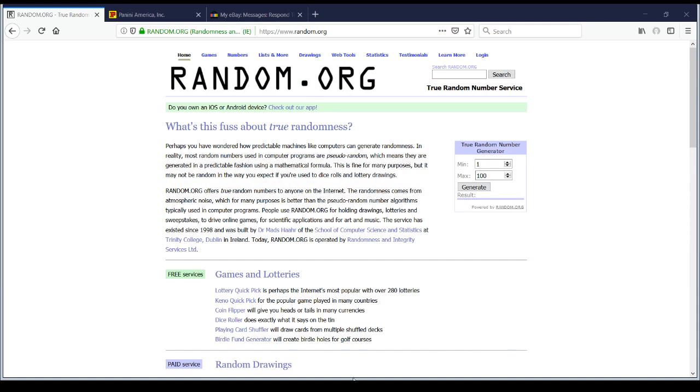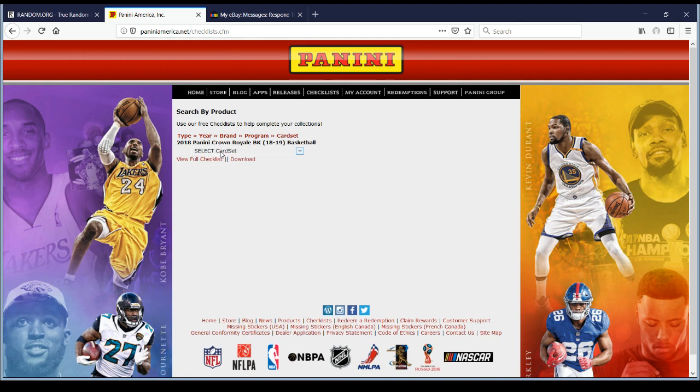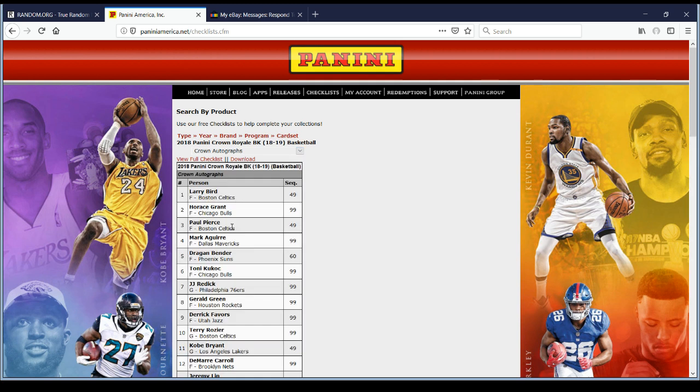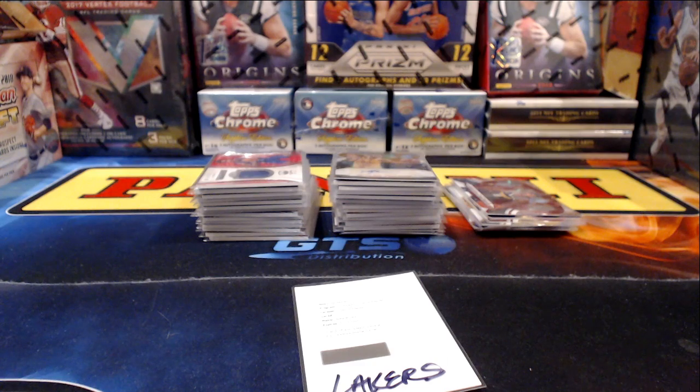He is card number 11. So let's roll over here and find out where it goes. Did I get myself in the right spot? Yeah. All right. Card number 11. Yeah, it's going to be numbered to 49. So not too shabby there for the Lakers pulling out Kobe to 49 tonight.